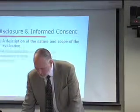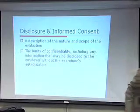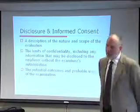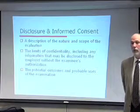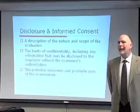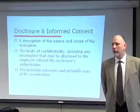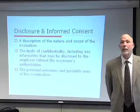Now, disclosure and informed consent, however you do it, should include a description of the nature and the scope of the evaluation. Sorry, steal your material. The limits of confidentiality, including any information that may be disclosed to the employer without the examinee's authorization. And under Pettis v. Cole, there is information that you can provide even without disclosure or informed consent. Now, does that mean that it's a good idea, even if the law permits you to communicate certain findings without informed consent? Not in my opinion. I would never do an evaluation without informed consent. I mean, there may be a lawful basis for doing it, but I'm not going to do it.